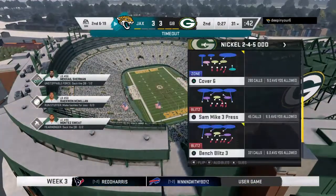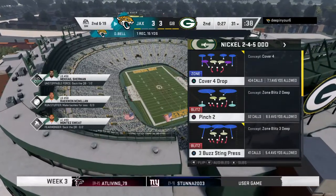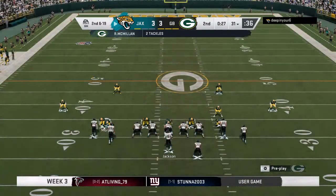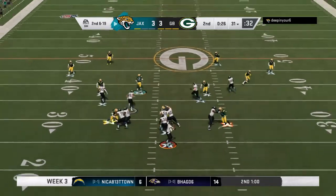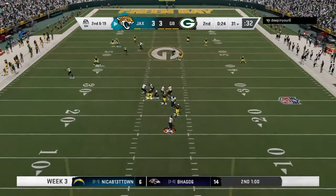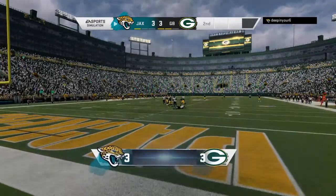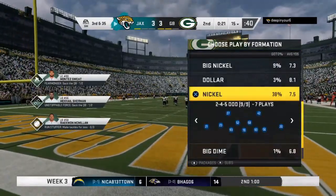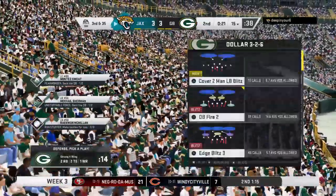Now the Jags will use the second of their timeouts as they'll stop it with 27 seconds remaining here in the second quarter. After the sack, it's 2nd and 19, and the road gets a bit tougher from here. Play action. It's Jackson. And a big loss here as he's taken down. The Packers going to use one of their timeouts as the clock will stop with 21 seconds to go here in the first half.